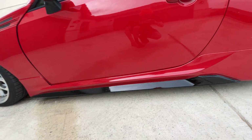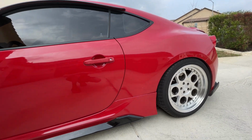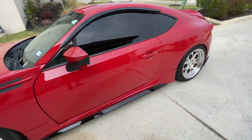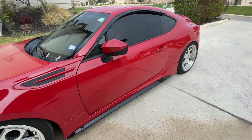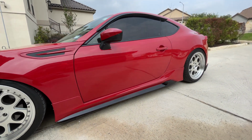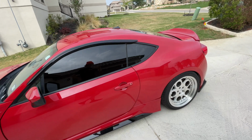Down here I have the TRD side skirts that are paint matched, but then I left this little strip black just because I feel like it gives the car a little bit more contrast, and I don't really like the way it looks when it's all one color. That's why I wasn't a big fan of the STI side skirts, because it just kind of threw off the lines and the proportions of the car. So these are my favorite ones, and I think they look pretty good. I'm not sure if they're the kouki or the zenki ones. I'm not sure if there's even a difference, but they are the TRD side skirts.